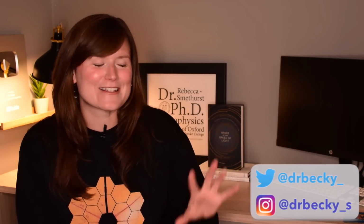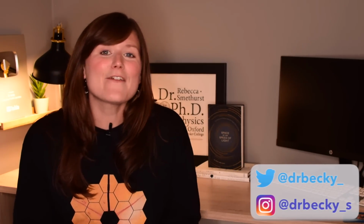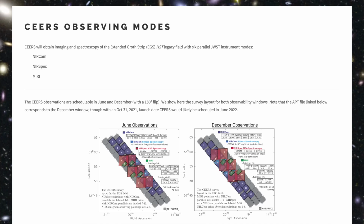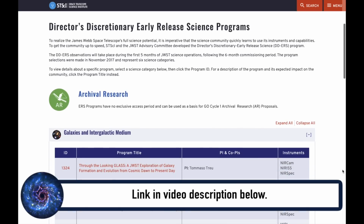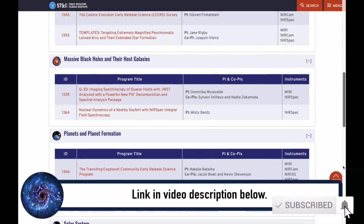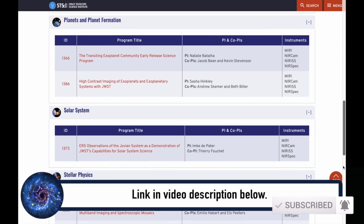I've heard from colleagues who said their data is slowly trickling in for one of these successful early release science projects, like, for example, the SEERS survey, which is targeting a huge range of sky to find as many distant galaxies as possible. Now, if you want to see the full list of early release science projects that the data is being made public for on the 12th of July, I'll pop a link in the video description for you to check it out. So the 12th of July is just going to be this big public data dump that's going to allow all the astrophysics community and any members of the public too to familiarize themselves with what Webb data looks like and what the telescope is capable of as well.